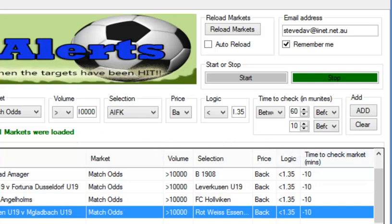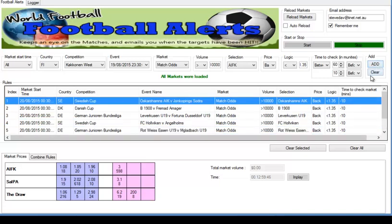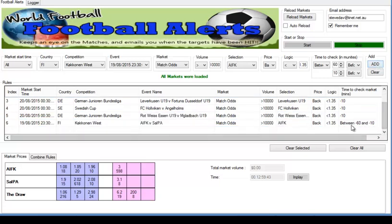Okay, so if this team here is less than 1.35, then we're going to get an email. So we add that, and here it is here. It has minus before the game, so obviously it's counting down to the kickoff. So from 1 hour to 10 minutes before the kickoff, if AIFK is below 3.5, we'll get an email at the moment.